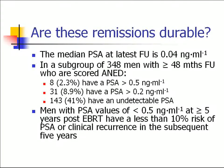143, or 40%, of these patients actually have an undetectable PSA. Now, there have been a number of important studies that have shown that men who have a PSA value of less than 0.5 at 5 years after external beam radiation therapy have a really quite low risk of recurrence in the subsequent 5 years, working out to about 2% per year. So I think there may be some acceleration in that curve, but I would bet on a fairly flat line straight out to 15 years.